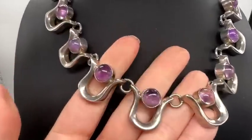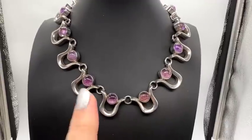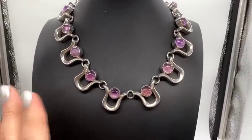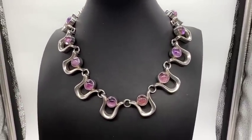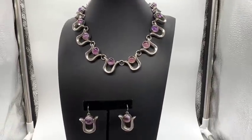How could I ever sell this? I don't think I can. I don't think I should. This is truly, in my mind, like something you might see in a museum or something. It is that good. I love that.